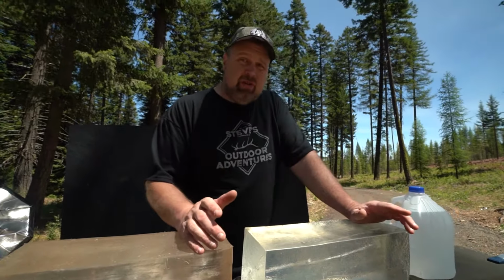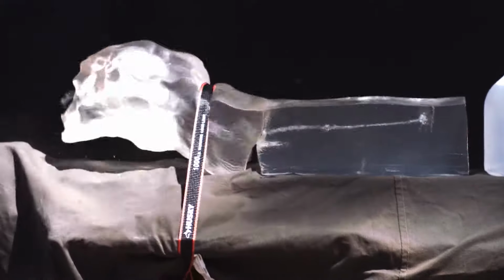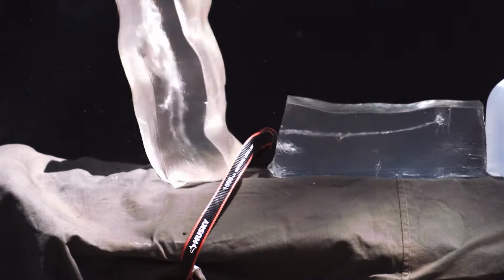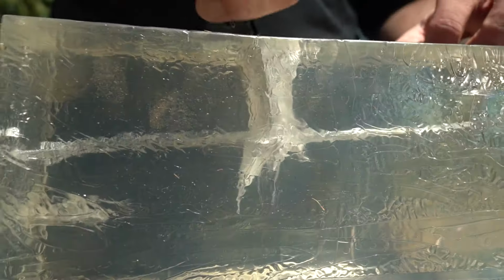Of course, the slow motion playback on the camera really shows us how much energy these bullets hit with. I'm gonna dig that bullet out now. We're gonna take a good look at it and see what we've got. The bullet performed really well.